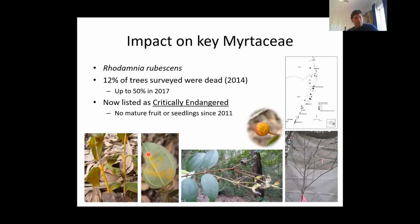So what has it done in the native environment? Going back to 2012, 13, 14, we monitored some key Myrtaceae that we knew were susceptible and relatively widespread. We did surveys of Rhodomyrtus, brush turpentine, which is a common understory rainforest species along the east coast of Australia. In 2014, 12% of trees surveyed were dead. This was two years after myrtle rust had got into the native environment.